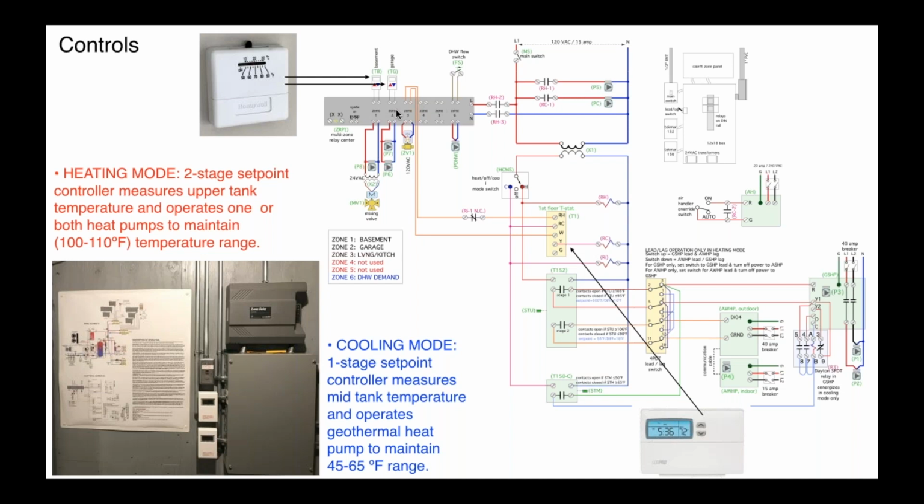Over here, we've got this is a Caleffi, I call them multi-zone relay centers, and you can see a photograph of it right down here. This is a 6-zone unit. This is set up for line voltage outputs. The normal application for this, it would have zone circulators on it. And you can see we do have circulators wired to some of the outputs down here, but we also have some other devices that were necessary here.